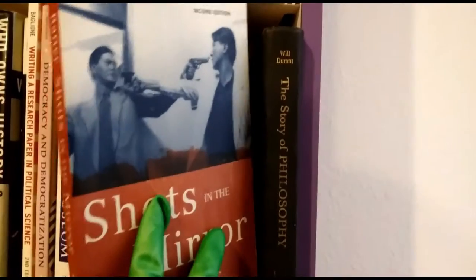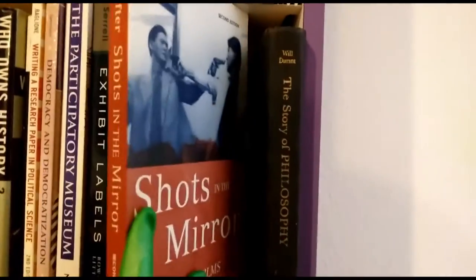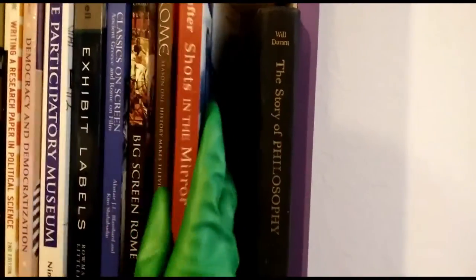This is actually about depictions of crime in film, and it's like art imitating life, life imitating art, in culture and stuff. This is very interesting. If you're a big film dude, especially if you like gangster crime film stuff like that, I'd recommend this.